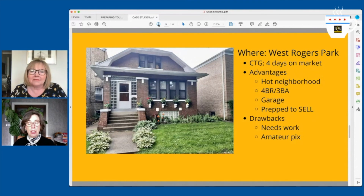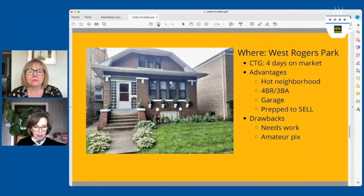This went under contract 4 days after going on the market. It's in a hot neighborhood, West Rogers Park. It's big. It's bungalow-ish. It's got a garage and it's prepped to sell. Now, cute. Okay, some of the drawbacks. It needs work. Yeah. And they're amateur pics. And this one is under contract, we won't know the sale price, but it listed at $499.